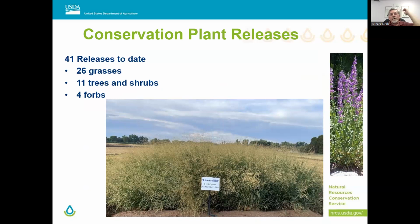Altogether, we have 41 plant releases from the New Mexico Center. We actually have more releases than any of the other plant materials centers in the nation. We're pretty proud of that. Twenty-six of those are grasses, 11 are trees and shrubs, and 4 are forbs.